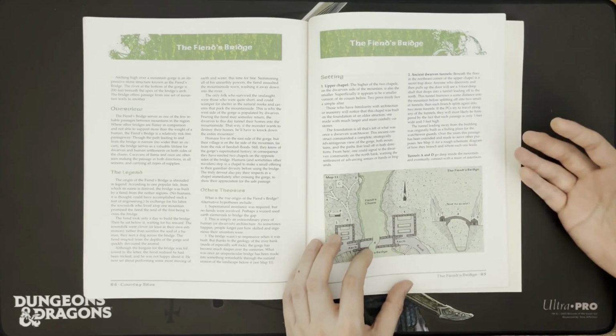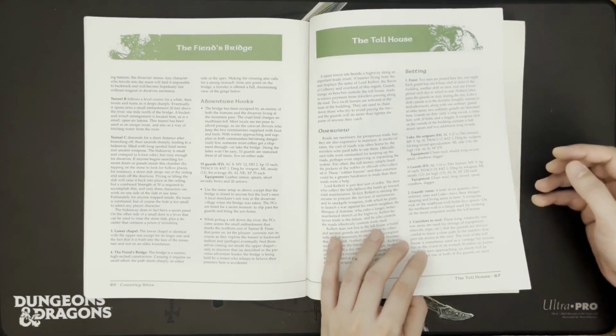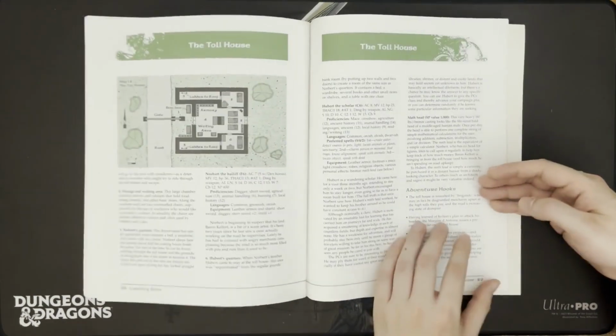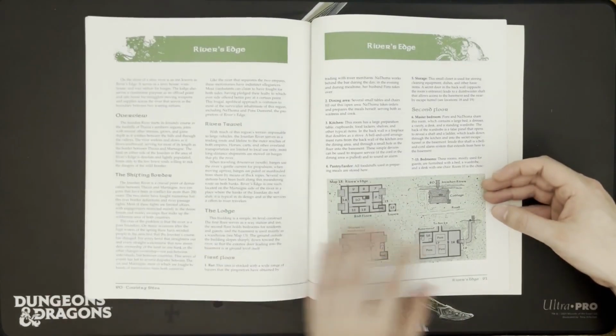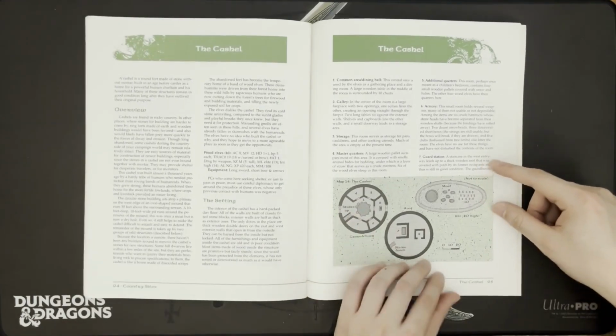This one is called The Fiend's Bridge. So most of these are fairly short. The Fiend's Bridge is only 3 pages long. So these will suggest smaller adventures perhaps, or the DM would need to do some additional work to expand on them. The Toll House and River's Edge. And then the last one is The Cashel.